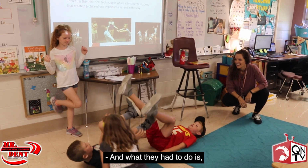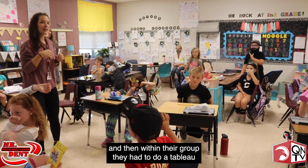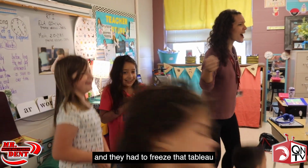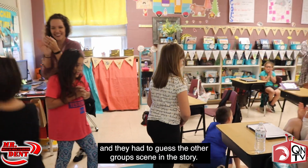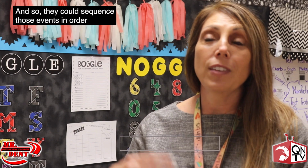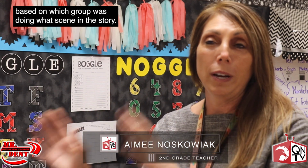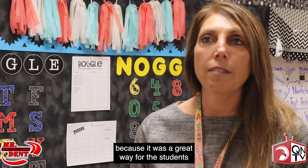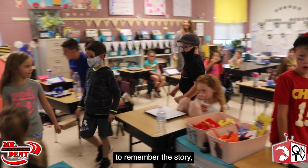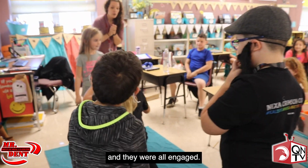What they had to do is pick a scene of a story, and then within their group they had to do a tableau, freeze that tableau, and guess the other group's scene in the story. So they could sequence those events in order based on which group was doing what scene in the story. It was a lot of fun because it was a great way for the students to remember the story, because they were involved and active and all engaged.